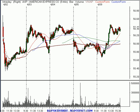American Express, another small loss. Wanted to sell this one short below $55.80 and did get involved in it right there. Fortunately, there was a tight stop of just 25 cents for a high-priced stock. That's a very tight stop, and we got stopped out with a 25-cent loss.